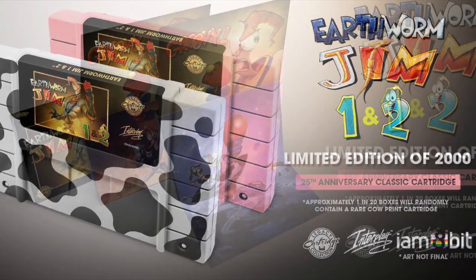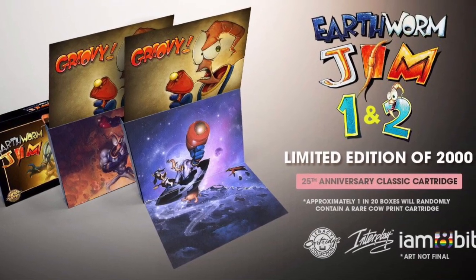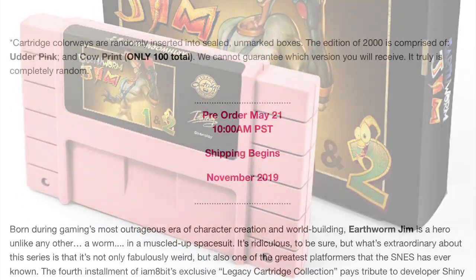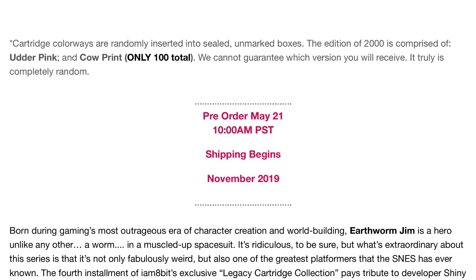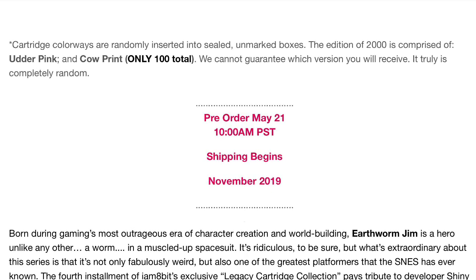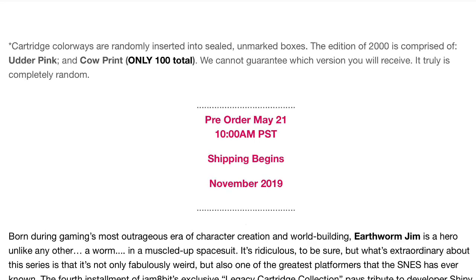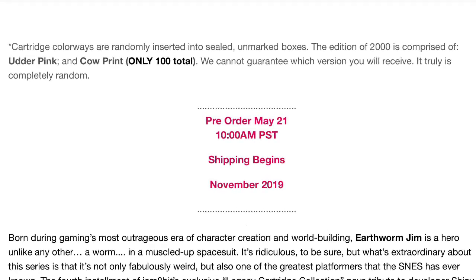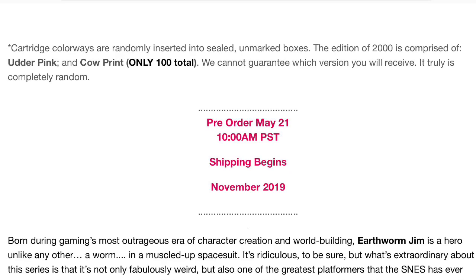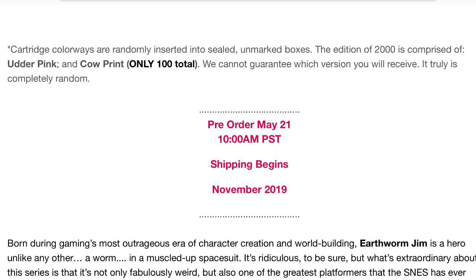Now guys, along with this, you get a specialty fold-out foil box with gloss and embellishments, a premium instruction booklet with the Mystery 4 forward, a retro pack with surprises, and a custom package design. Also, as you're looking at your screens here, the cartridge colorways are randomly inserted into sealed unmarked boxes. The edition of 2000 is comprised of pink and the cow print. There's only 100 in total of the cow print, and if you do receive the cow print if you pre-order this game, that will make this a very, very special print of Earthworm Jim and 2 on this limited edition cartridge. And as stated on their website, they cannot guarantee which version that you will receive, and this is truly random, guys.